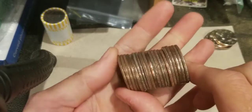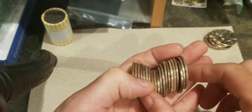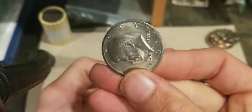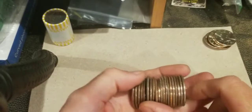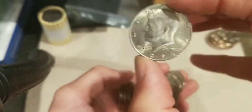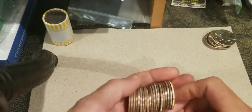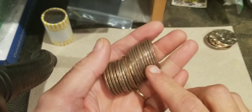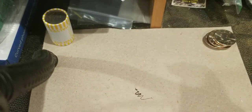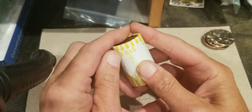All right, let's see what we got. Anything? That's a possible, but... No, it's a 71. But here's a shiny one. It's a 74. I don't know why some of these on the edges look just so shiny. Then you look at the face of it or the back of it, and it just doesn't stand out. All right, last roll. Let's see if we can do something here.